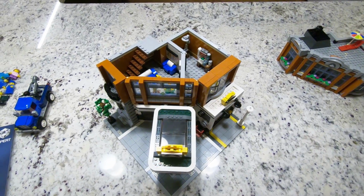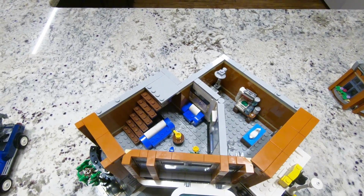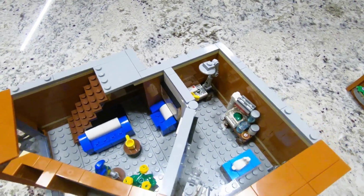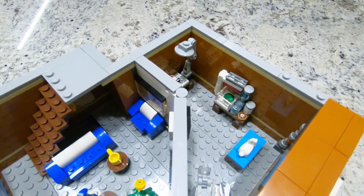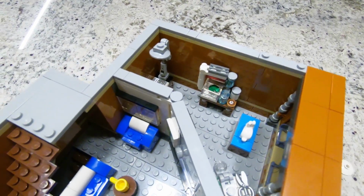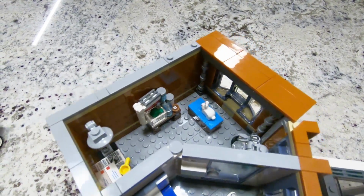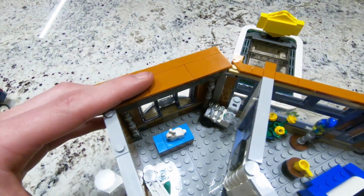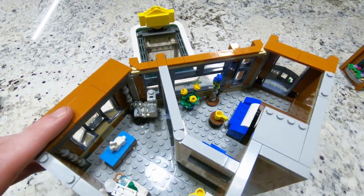Next up we have the veterinarian. It's got a couple different couches there right when you get up the staircase. Inside the veterinarian's office, you got a desk with a lamp. There's a frog there with a little heat lamp, also with some water jugs, I believe. A rabbit. Another little workstation right there. And then a parrot right there in the front window.